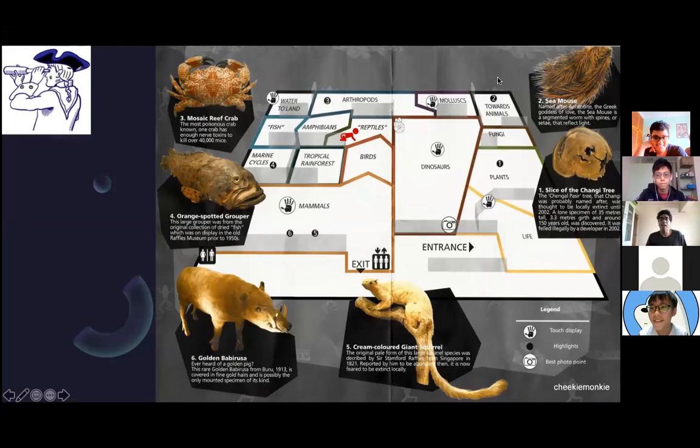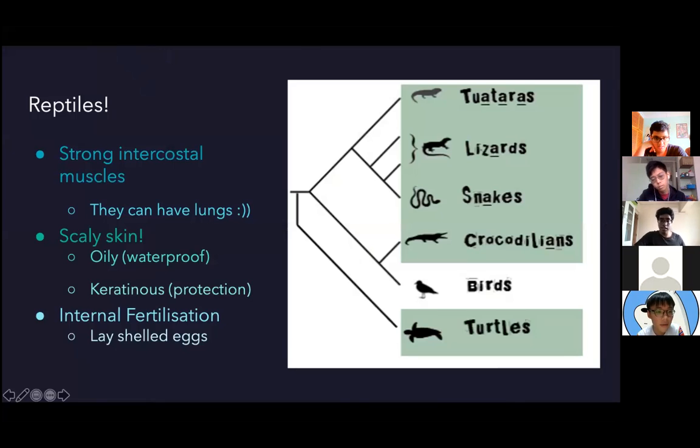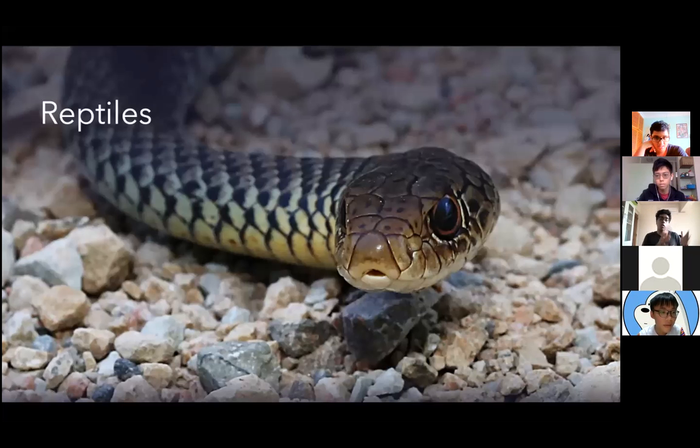Okay. Hi guys, so now we'll move on to reptiles and some of the larger chordates. Okay, so when it comes to reptiles, what exactly is the difference between a reptile and an amphibian? Amphibians are one of the first groups that emerged after animals moved from the water to land, but they still relied heavily on the water.